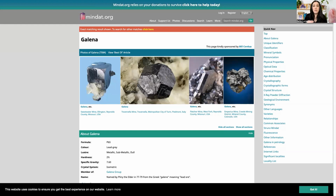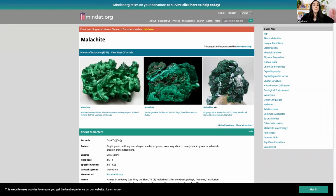Galena sitting on a shelf, totally fine. Sitting there, nobody's touching it. Collector status, minimal, limited risk. But this is mainly for the dust and the handling of holding of it. You want to be a little cautious with Galena.